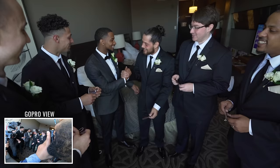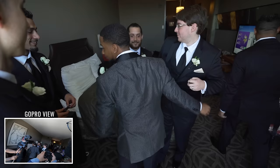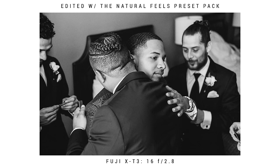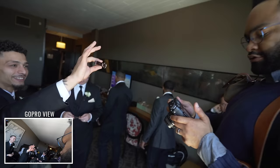For group shots like this, I typically use my 16 f/2.8. This way I can get a nice wide shot and include most of the guys in the photo. And then if I need any close-ups, I switch over to my 35 f/2.